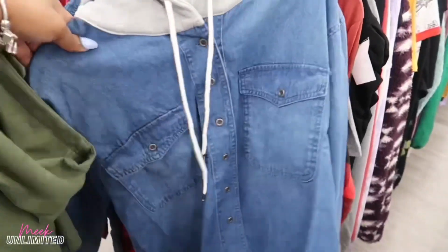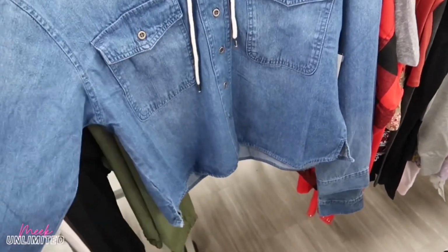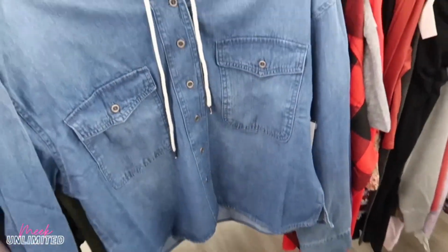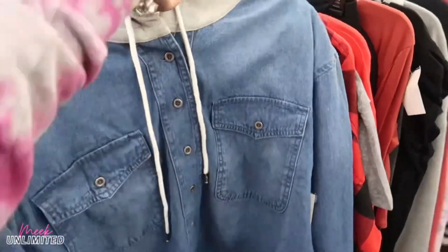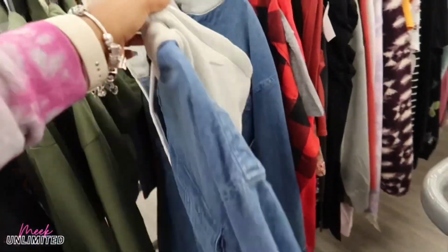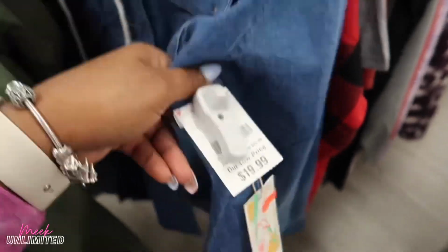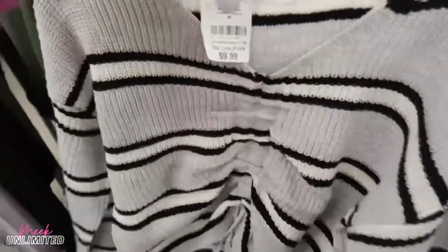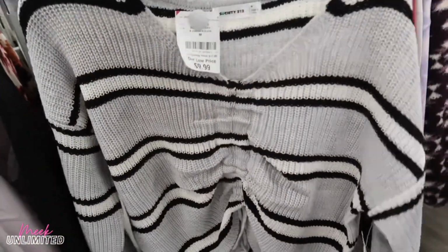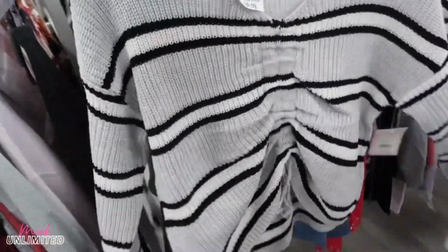Guys, let's look at some of their clothes. I'm in like the jacket sweater section. The first thing I see, like a chambray jacket, and it is hooded, a gray hoodie. This is priced at $20. I found this cute sweater for $9.99. This black, gray, and white.